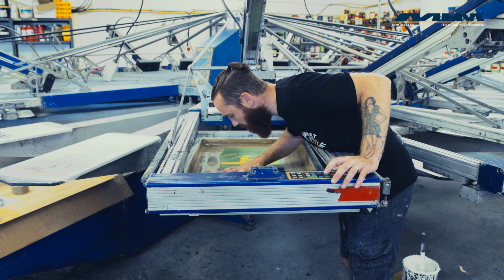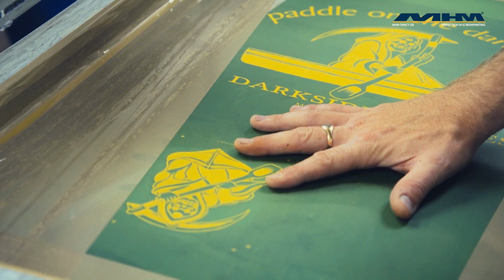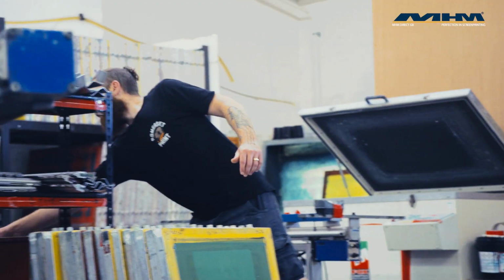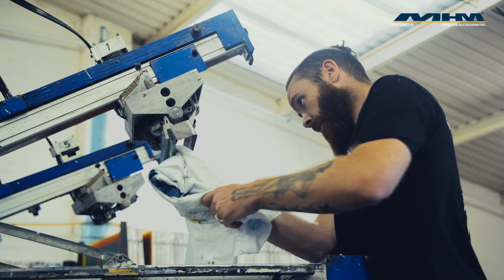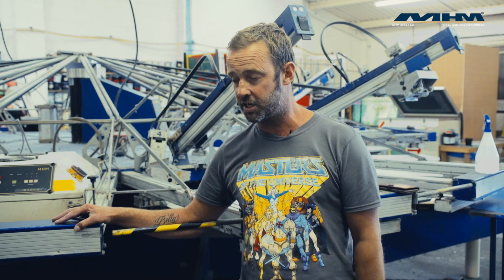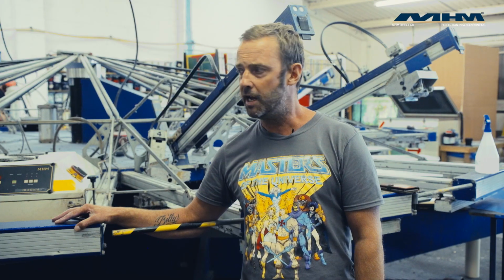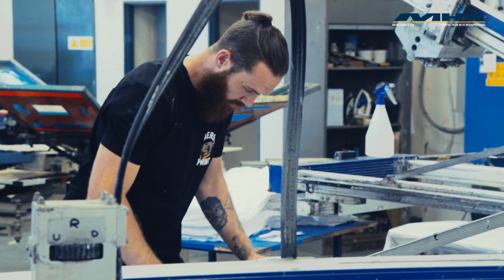I'd always stick with MHM now. I wouldn't go anywhere else, purely because of the quality of the prints it produces. Nothing more, really. You know, everybody can print the same design. The next printer can print the same design as me. But what the machine gives you is a better feel to it. It prints everything at a great consistency.